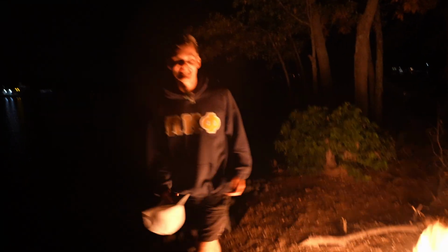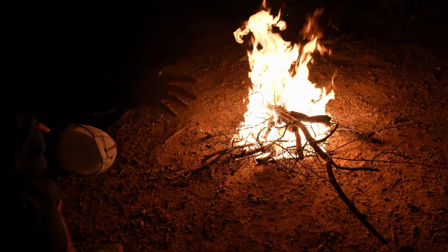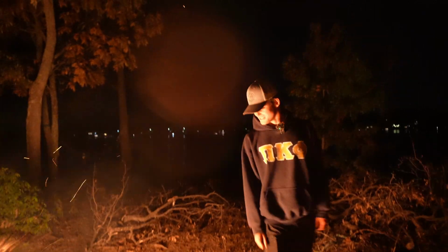It's hot, dude. That thing is burning. Got some wind today. Yeah, some real wind. We got a tree right where all these embers are going to. Okay, so our fire is about 3 yards from this brush pile. Yeah, dude, it's so dry. This is awful.